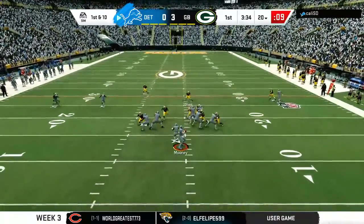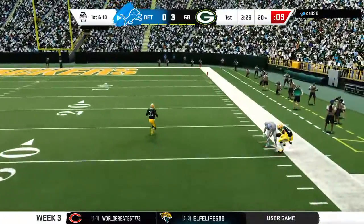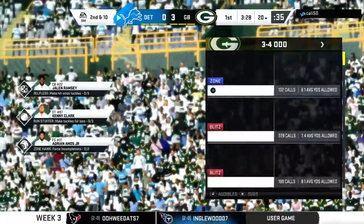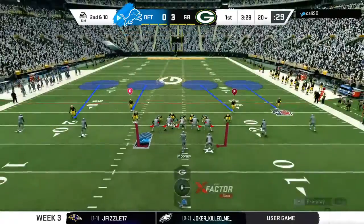Hit it! On first down, Mooney escaping the pressure right. Oh, he's going to air it out right away. And that is intercepted on the sideline. Wait, no. They'll say no. It was caught out of bounds. So this is just an incompletion here. After the incompletion, here's 2nd and 10 from the 20.